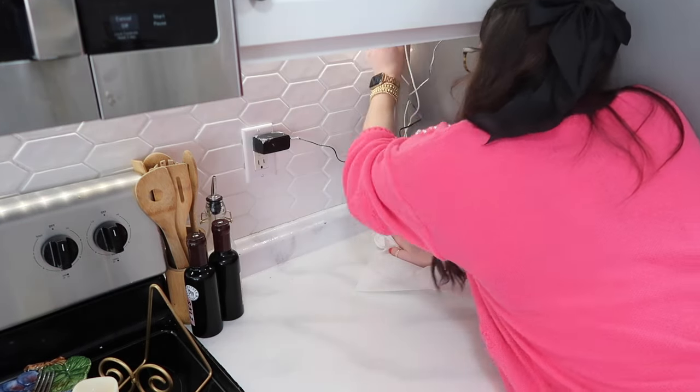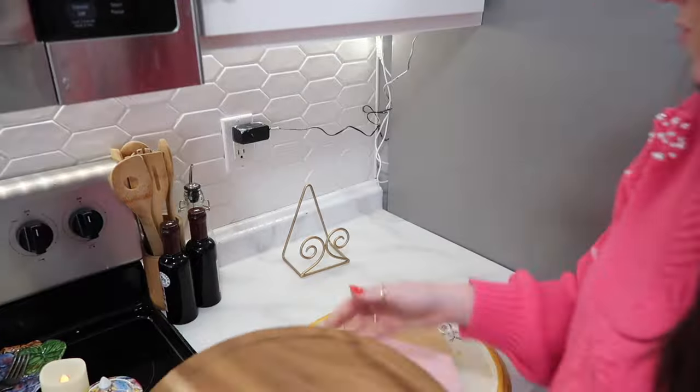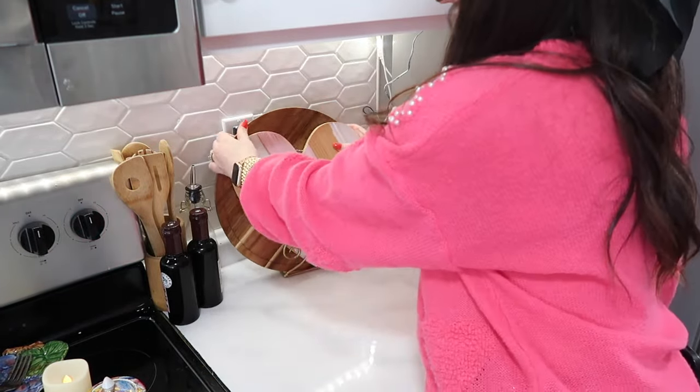I always use a cutting board to cover this ugly plug. This is the plug for the lights that go under our cabinets, which I love having, but I wish I had some that didn't have this plug. Anyway, I use the cutting board to cover it up, and then I usually put some kind of floral and my tea stuff.